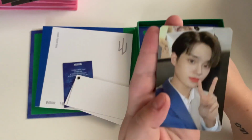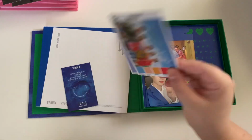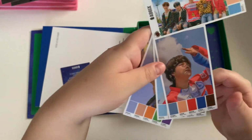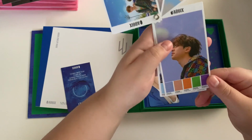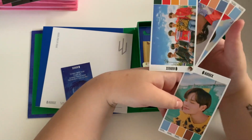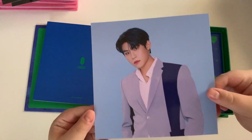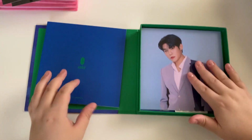Who did we pull? We got Daehwi. All his little cuteness. Okay, what the heck is this? Oh, this is super cute. It's like Pantone colors. Oh, this is really cute. There's my baby. Oh god. So cute. Oh, that's really cute. This upsets me. And then this is the AR card. It's Donghyun. And then we got Woojin, a post-global. Bloop, bloop, bloop of Woojin.